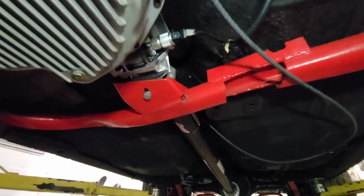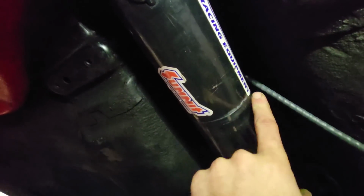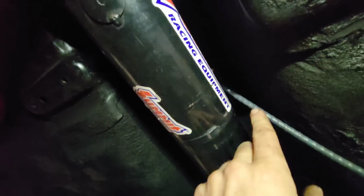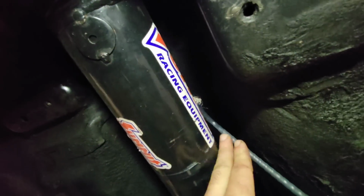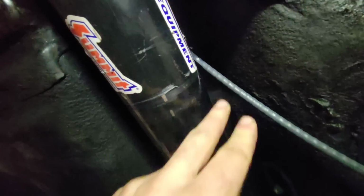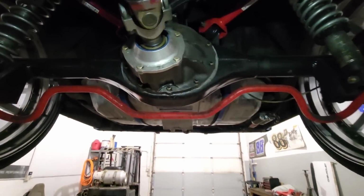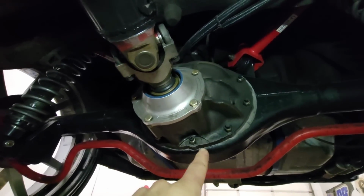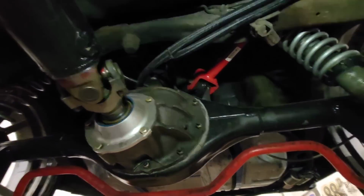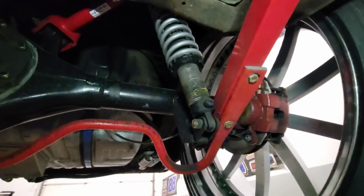Everything looks pretty good. I can tell that the shifter cable has made contact with the drive shaft a little bit, so I might try to put a P-clamp or something to get that cable away. Cable's stiff, so it's hard to move. But the rear end looks pretty nice. Yukon nodular case, it looks like. Everything back here is pretty nice, looks tight.